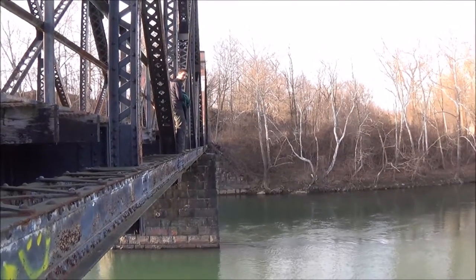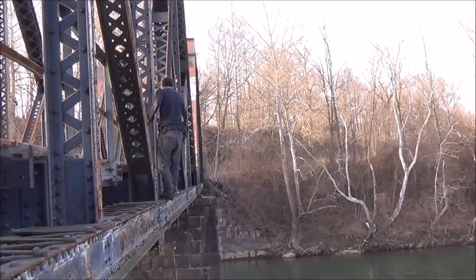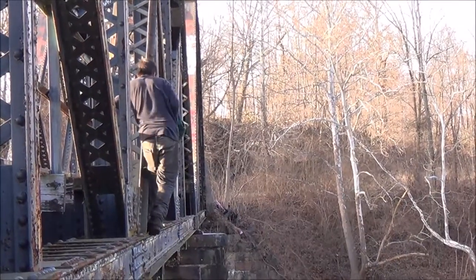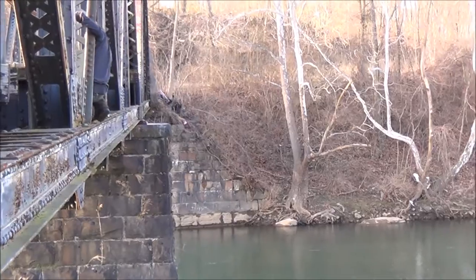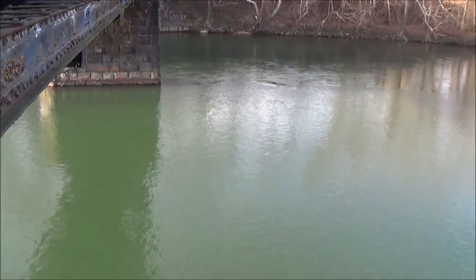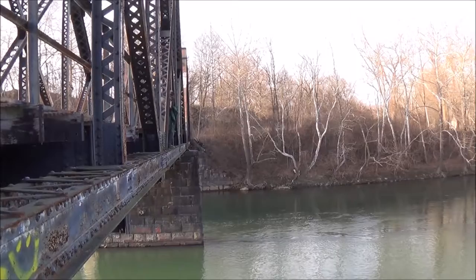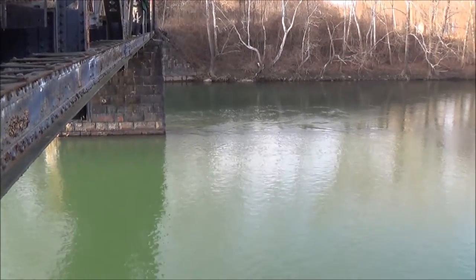Mike's crawling out on the side limbs there. He's just goofing off now, having a little bit of fun. Just making it a little more adventurous for you guys. And as you can see, if he falls, I'm not sure exactly how deep this is right this time, but it'd probably hurt a little bit. Maybe, maybe not. Maybe he just freezes to death. I don't know.